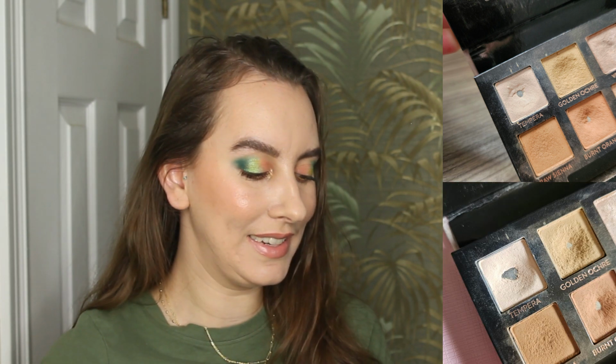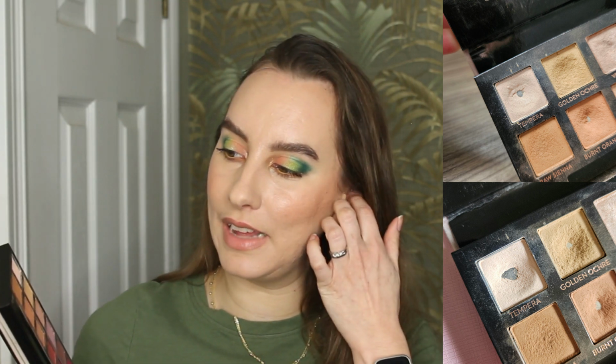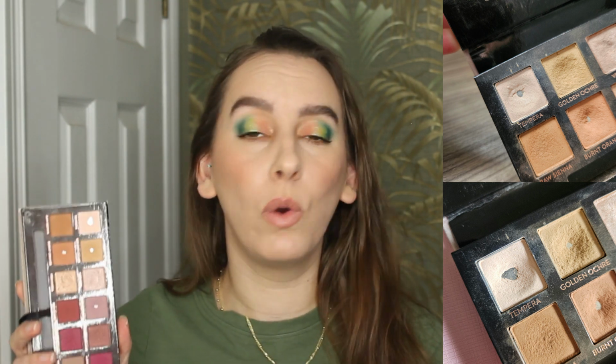I have used this palette 13 times. So I've done my makeup since the last update 13 times because I've used this to set my crease every single time I've done eyeshadow. I'm going to put in a picture of what Tempera looked like last month and what it looks like today, and I really hope that there is some visual progress. Like I said, only 13 uses in the last month. I do think this is going to take me quite a long time to complete, but that's okay.